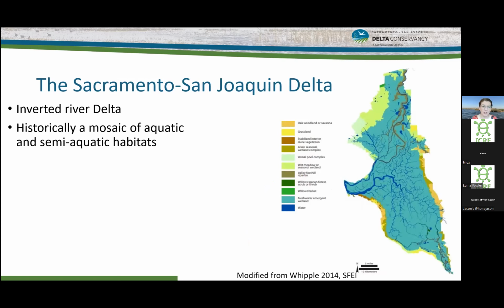And historically, the Sacramento-San Joaquin Delta, or just the Delta for the rest of the talk, was a mosaic of aquatic and semi-aquatic habitats, which are shown on the map here to the right, which was modified from a really great publication by Whipple in 2014 for the San Francisco Estuary Institute. And what this map shows is the historic distribution of habitat types in the Delta in the early 1800s. And you can see it's predominated by tidal and non-tidal freshwater emergent wetlands, which are shown on the map in that lighter shade of blue.